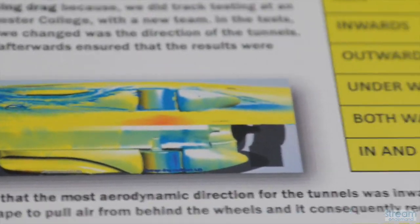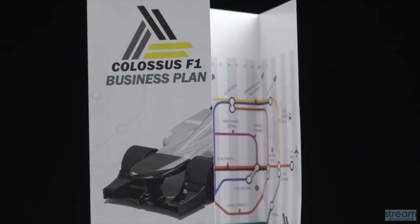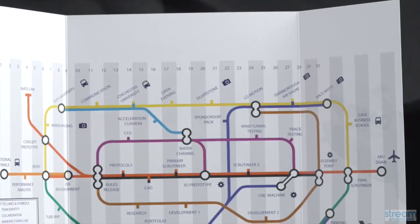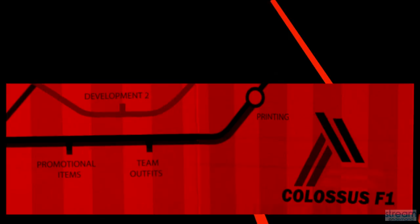So you have your rough estimates, and then as you go along you can sort of see how well you're doing compared to how well you think you should be doing. So we created a business plan which also incorporated time. We did it in the form of a tube map. People could follow their roles with the different colours and the different lines, and as well it was very iconic.